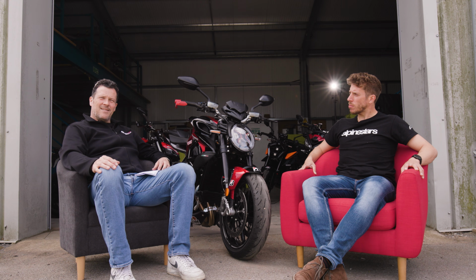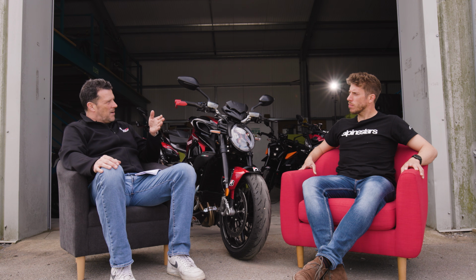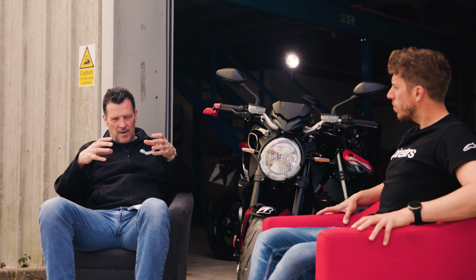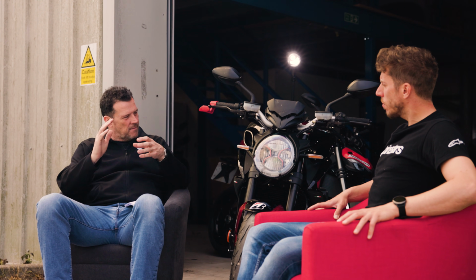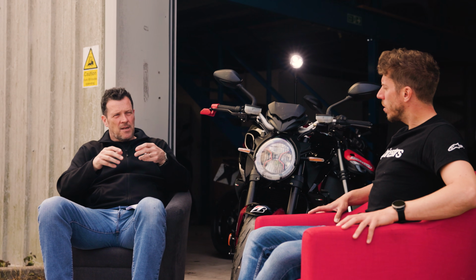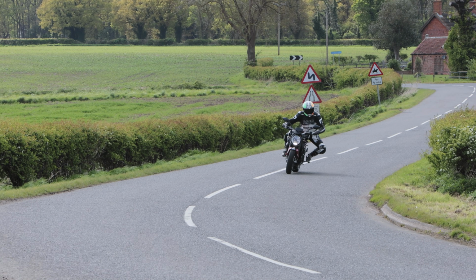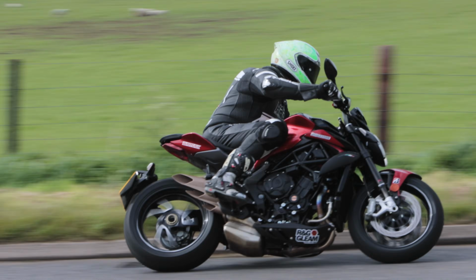I think it feels like a bike that's a little bit nervous. In terms of its geometry, it feels quite short, and the front wheel's pulled in. It feels like it is, anyway. So when you get it right, it really turns beautifully, doesn't it, on the road? It's probably the keenest turning bike we've got.